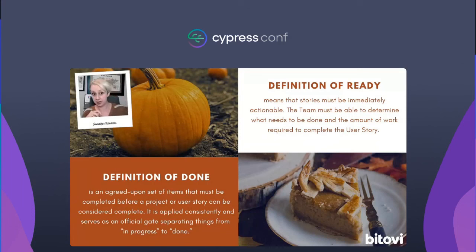So definition of ready is kind of like the beginning. What do we need for things to be worked on? The definition of done is the gate that separates things from in progress to done. So coming to an agreement on what your definition of done for a ticket is, is really important. Does that mean a certain number of unit tests are written? Does that mean these end-to-end tests are written, these integration tests are written? Maybe it's certain testing criteria.